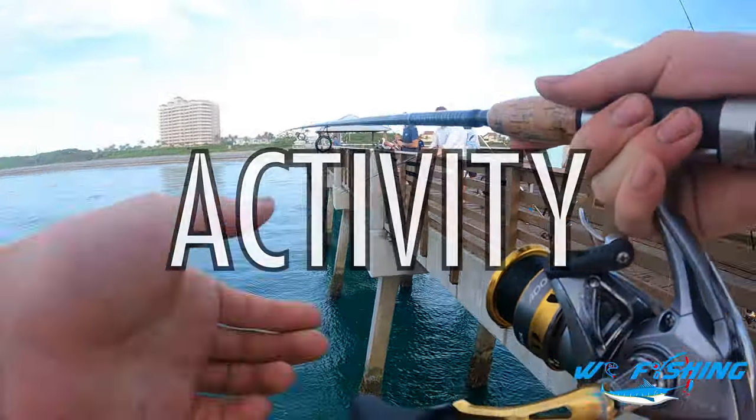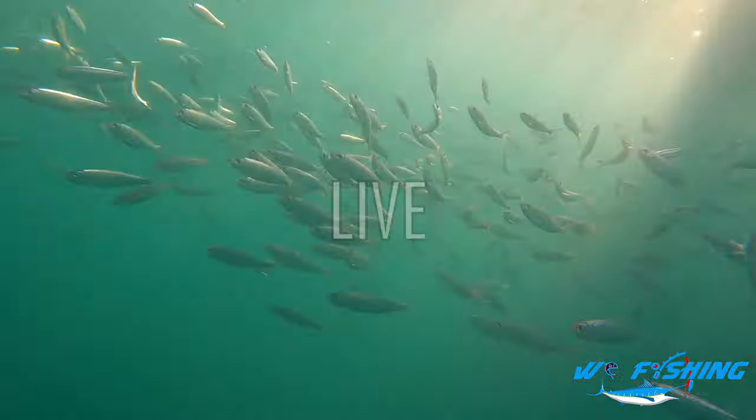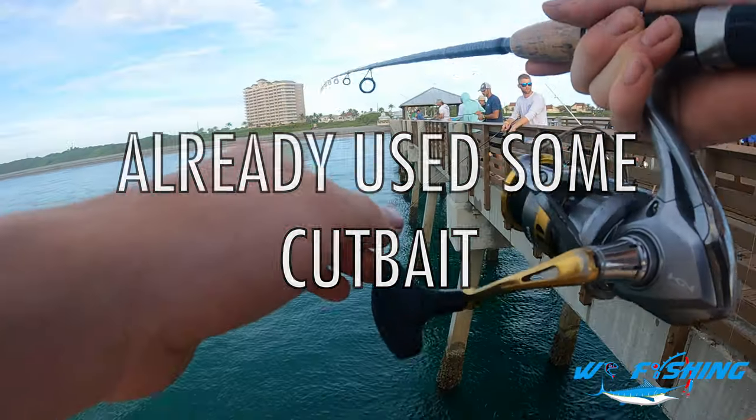Oh, wow, y'all. The activity today is pretty insane. A lot of people getting on fish. So I'm just gonna go and try to catch some live bait first. I've been using cut bait. Caught one snook on that already today.